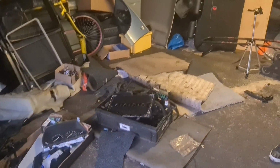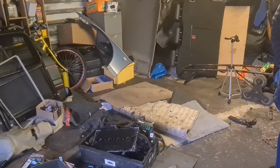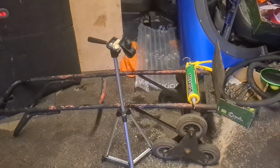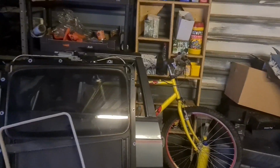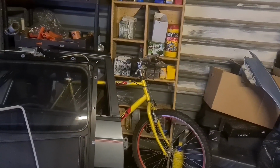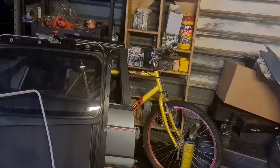Yes, it does. For the first time in ages, my lockup has got no car inside, but just bits on the floor everywhere. Bits of broken engine and mats and a couple of wheels and a box full of bits and another box full of bits and a slightly mended tripod. And then over here, Project Peugeot bike thingy. And that's not had any use at all, which is rather embarrassing.